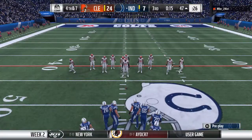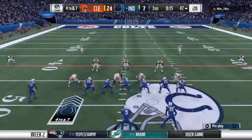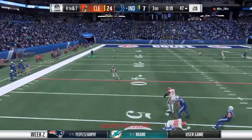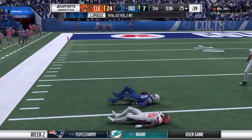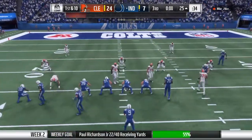Still just the 3rd quarter, but they've got to make something happen. I think they know that. They're going for it on 4th. Now back to throw. Looking left side, and he's got a man. That's Richardson. 22 yards on the pickup there. And the Colts are going to have a first.